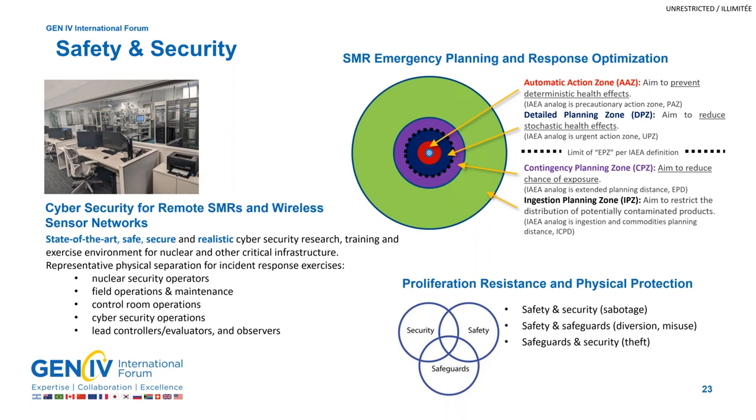Research on SMR emergency planning and response optimization: we've basically been integrating our knowledge of reactor accidents, environmental dispersion, and emergency planning and response to develop a general method for determining emergency planning zones for any reactor type in any location, including northern locations.